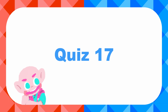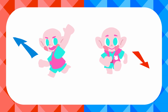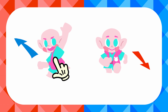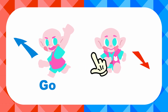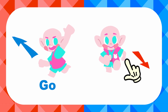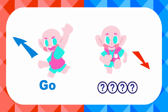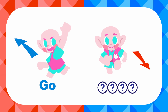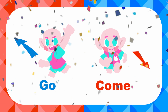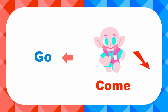Quiz 17. 2 kinds of illustrations. This illustration shows go. What's the opposite word of go? Clue. It's a 4-letter word. The answer is come. The opposite of go is come.